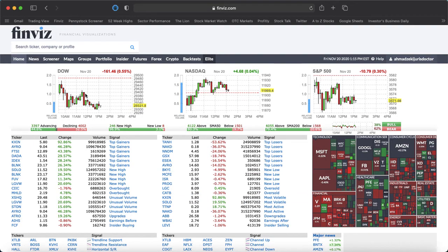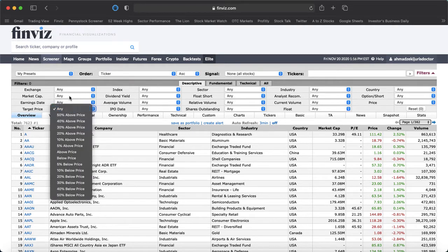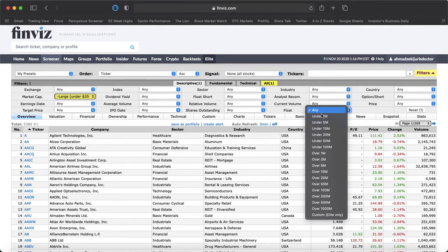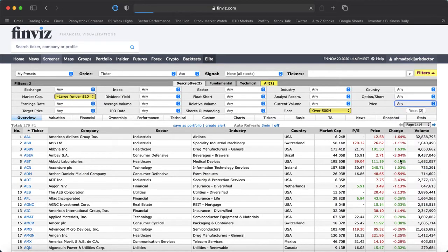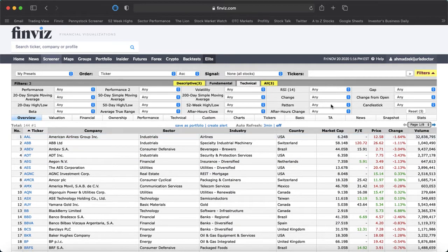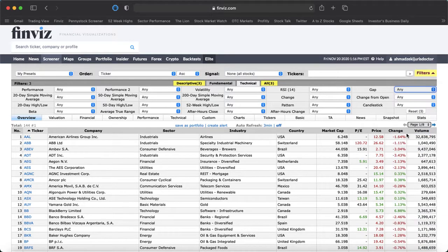Right, so you can just go to the screener tab here. You can build your own scanner. So, for example, you can say, I want something that is, let's just say market cap. Let's just say large cap with a float of over, let's just say 500 million, the price under $30 per share. And then let's just say it's up 5% on the day.